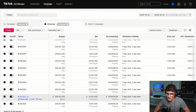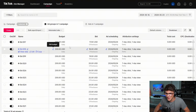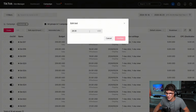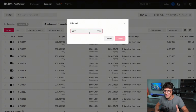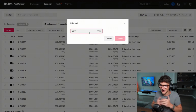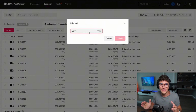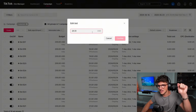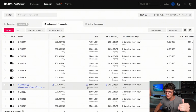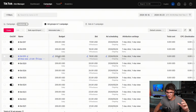Now remember, even though these all have a $200 budget, it's not going to spend $2,000 tomorrow. Instead, the bids only spend when it genuinely believes it will get you a purchase. And with a $26 bid, for example, this is telling TikTok, listen, I am willing to spend $26 for a purchase on my store. And even though this is higher than our break-even point, this tells TikTok, oh, this guy is serious about running some ads. And more often than not, you get purchases before this point. So these bids are only going to spend when TikTok believes it'll get us purchases back. And even though the budget looks huge, it's only going to spend a super small percentage of this.